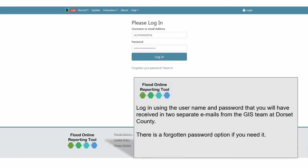Logging in is pretty straightforward. There is a reset password option if you forget it. It sends a new 3-word password to your email address, which you then need to change.